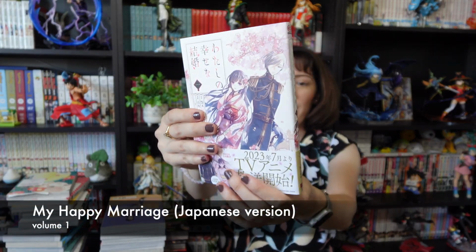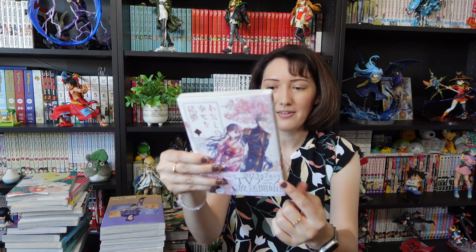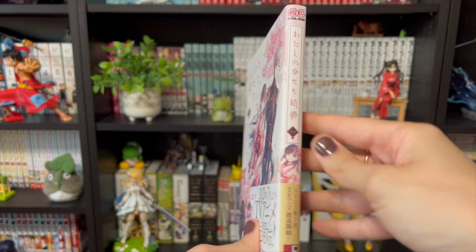And then My Happy Marriage. The manga was like a big thing in 2023, and it even says there for Netflix. Sorry, the anime was really big coming out in 2023. So I think that this is a promotional little cover, which is really cute what they do in Japan. They have like this little promotional thing that you can take off, so that way you can just admire the actual manga itself. But they have a little advertisement, I'm guessing, for the TV anime. So I guess it's right there, TV anime. But yeah, so that's that cover for the volume 1 of My Happy Marriage.